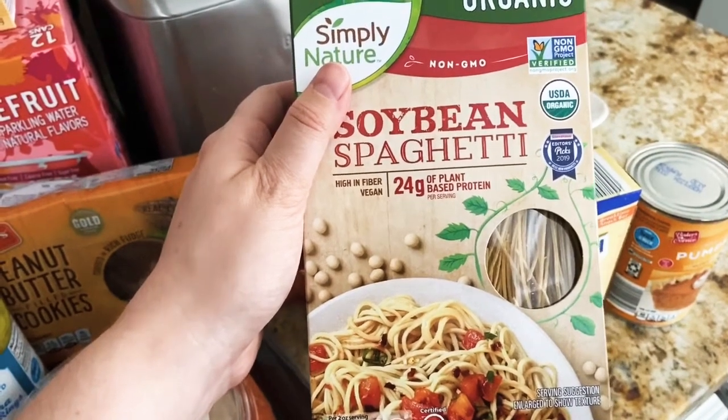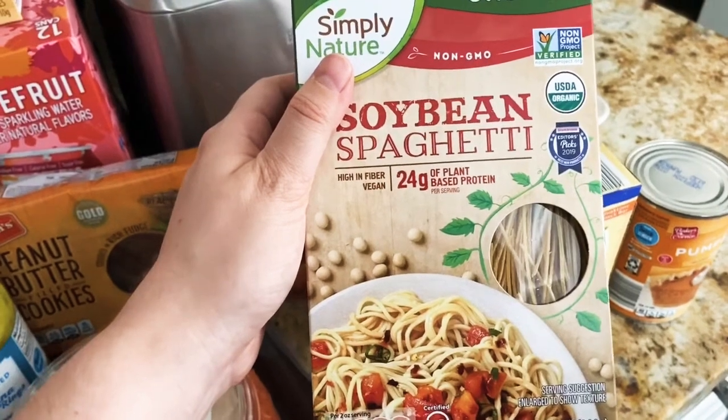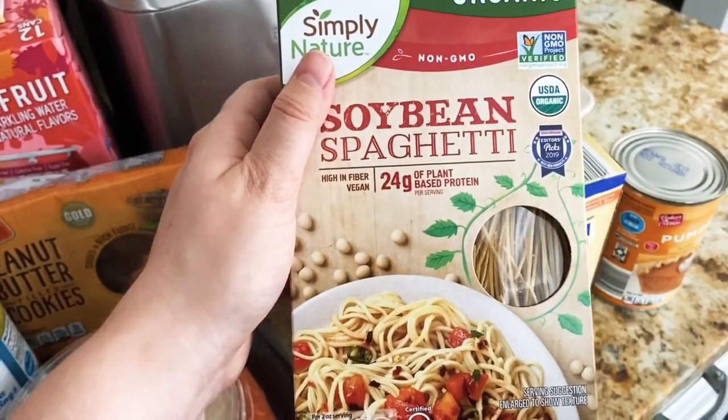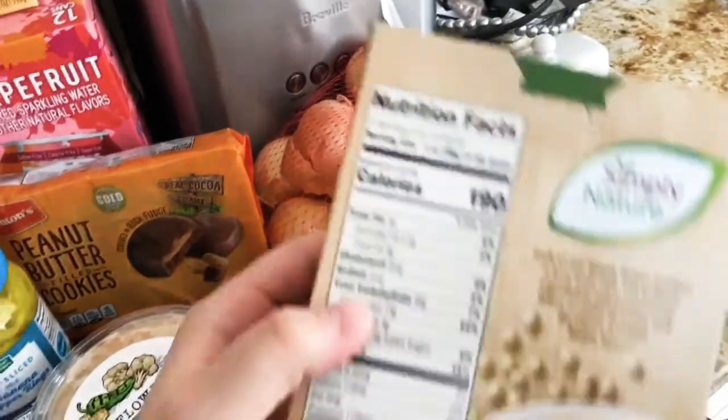The black soybean is a couple more net carbs. The edamame and the soybean are the same net carbs. The edamame is 10 less calories per serving. I went with soybean again because I know how to cook it, and I'm not gonna rock the boat. So we'll look at the net carbs.